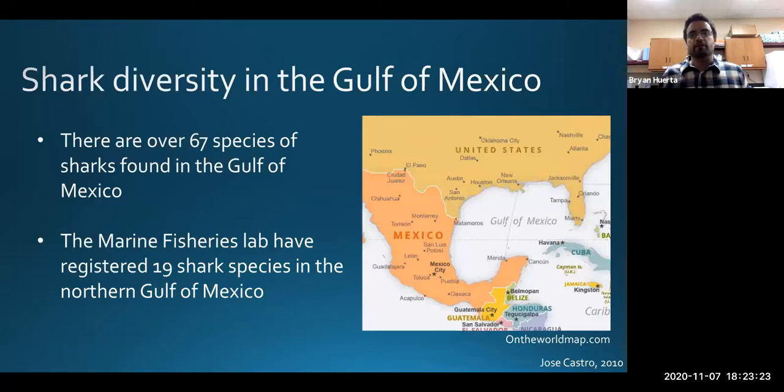So, shark diversity in the Gulf of Mexico. There are over 67 species of sharks found in the Gulf of Mexico. I mean, probably there are way more, but for some deep water species there is a lot of uncertainty. For example, in 2005, we didn't really know that Greenland sharks can be found in Mexico. Then in 2005, there was a record of a Greenland shark found in the Gulf of Mexico. So for many deep water shark species, we don't really know the exact distribution map.